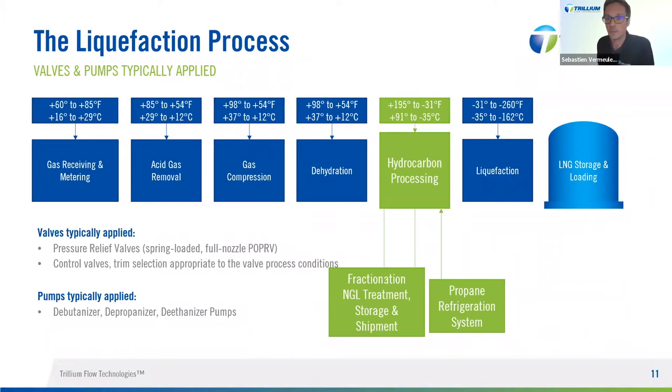So the next step is hydrocarbon processing. Here we come to an interesting part, as NGL starts to arrive. The sweet dry gas passes through a series of heat exchangers, where it is cooled by evaporating liquid propane refrigerant. Condensing natural gas liquid, what we call NGL, separates from the gas stream in each stage as the dry gas is cooled from ambient temperature down to minus 45 degrees Celsius.